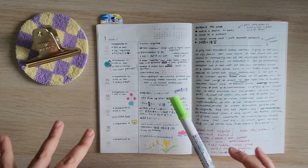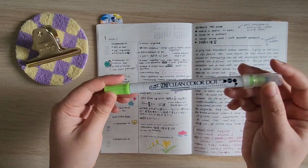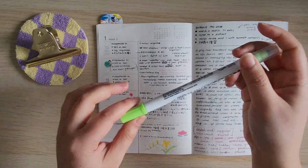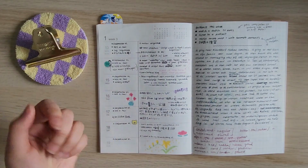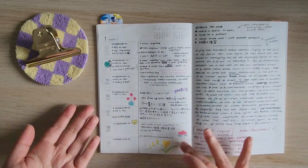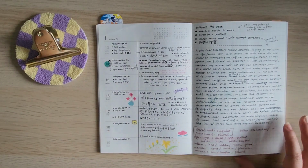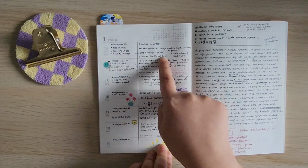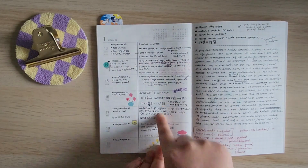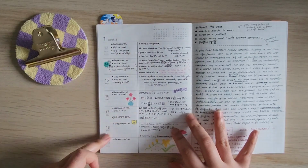And if you want to watch them, I'll put what you need to search, because it's like 簡単イラスト or something, and you'll be able to find those. And they have really cute ones. It's really easy, and they just really brighten up the look of the planner.